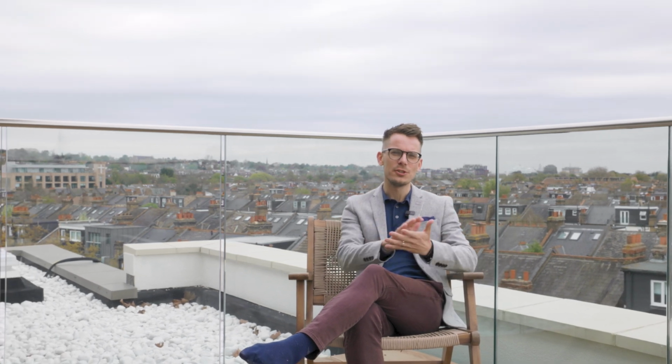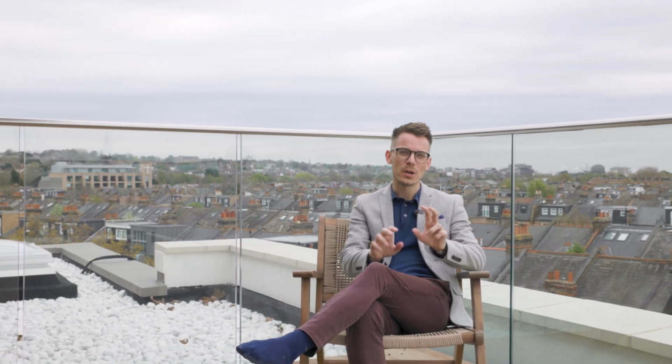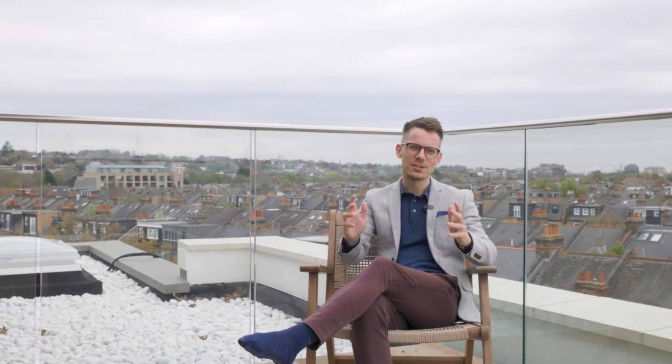Now 80% of these units are already sold. There are a few 1 and 2 bed apartments remaining. Get in touch, I'd love to show you around.